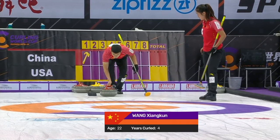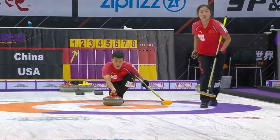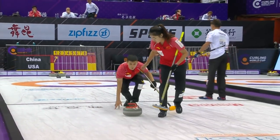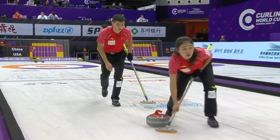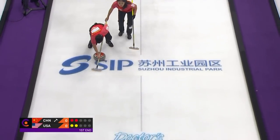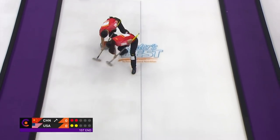Here's Wang Qingkun. He's been playing for 4 years, now he's switching to his outturn side, the counterclockwise rotation. So if you're new to curling, they apply rotation deliberately. That makes the stone curve or curl as it moves down the ice.